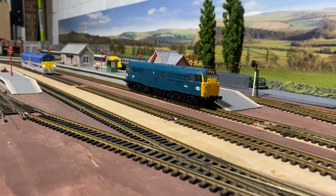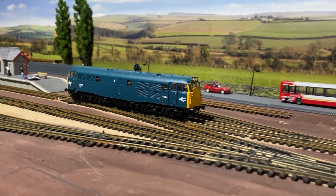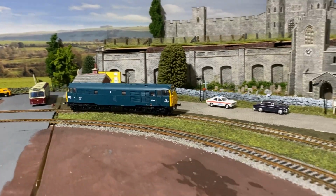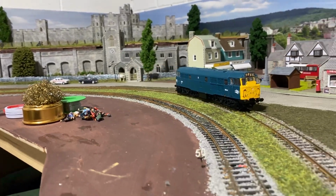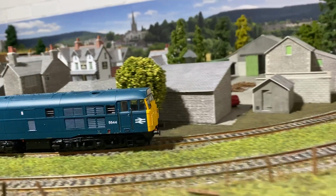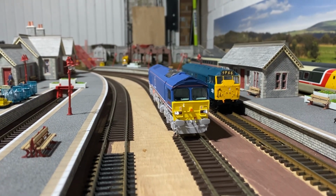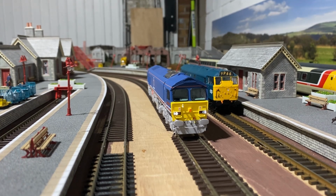Now this one's only had a quick test earlier as well. I noticed the acceleration and deceleration was set up to be to scale speed, I suppose. But it does seem to be a rather nice smooth one again, which you come to expect from Accurascale, and they haven't disappointed. So there we are, rather pleased with my new purchases. I'm sure they'll need a bit of running in now.